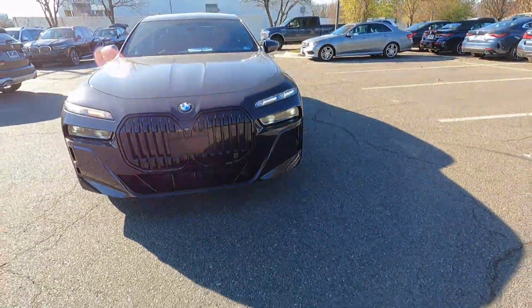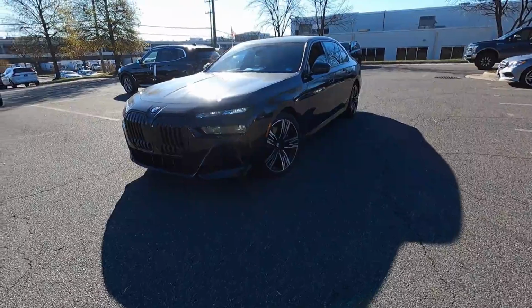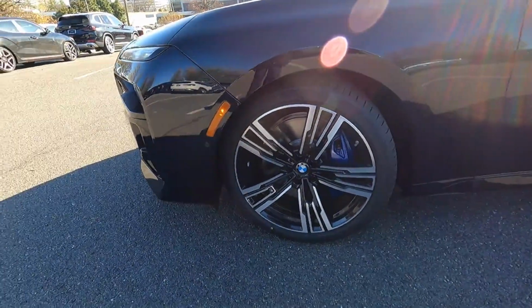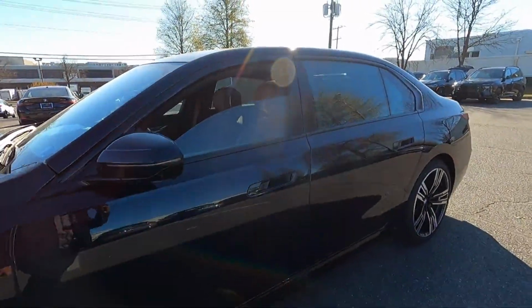M Sport package does come standard on the new 7 Series. This one also does have the shadow package. So you see right there it's beeping at me because I have the key fob still on me. But looking at the wheels, you do have 21-inch M 5-spoke wheels. These are $1,300. Does come with 255s up front with 285s in the rear.